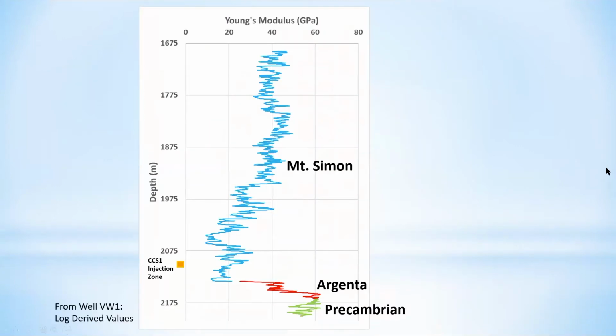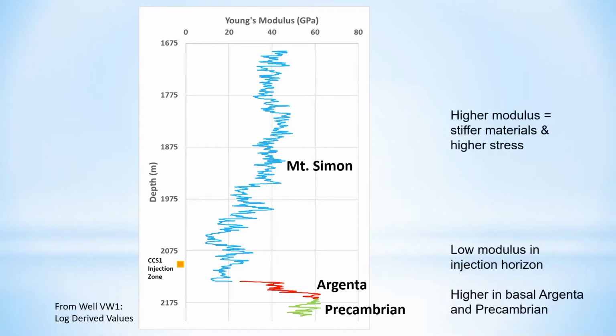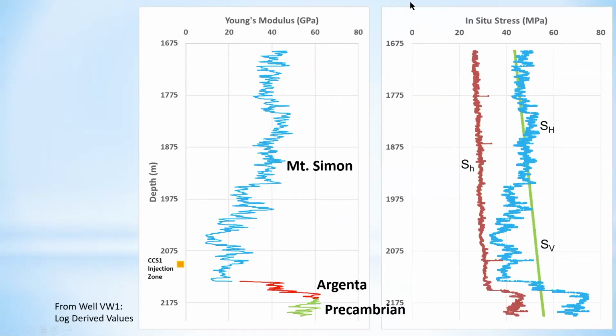Looking at the petrophysical Young's modulus, just for the Mount Simon and the Argenta and Precambrian. We'll note that the higher modulus materials will have the higher tectonic forces locked up in them. And you'll note that our first injection operation is down in a low modulus material, and that the higher modulus materials are the Argenta and Precambrian. And using the petrophysical in situ stress estimates, you'll see that when we're up in the stiffer materials, we have that horizontal stress is higher than the vertical loads.